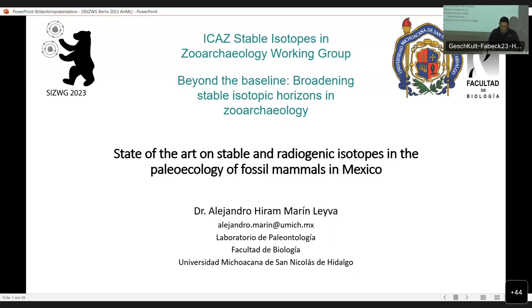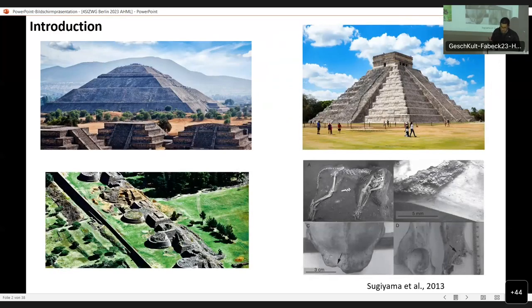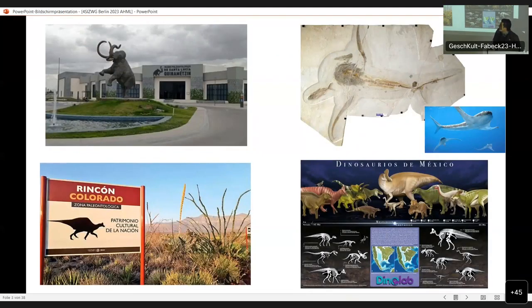So I'm going to talk a little bit about what is going on in stable and radiogenic isotopes in Mexico. Well, this is an archaeologist meeting, so when you think of Mexico, usually you're thinking of pyramids, for example Teotihuacan or Chichen Itza, and different buried elements like fauna in, I believe, Teotihuacan. But also in Mexico, we have a large number of paleontological remains.